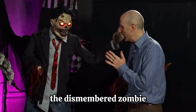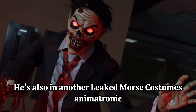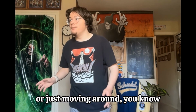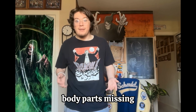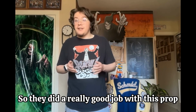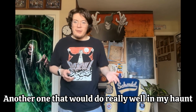Next up is Hops, the dismembered zombie. It's also another leaked Morris Costumes animatronic. Very unique. I'm sure Haunt Former would love this animatronic. It's so much better than just a basic zombie reaching out to you or just moving around, you know? This one actually has body parts missing and a really cool arm spinning motor. I never thought I'd say that. So they did a really good job with this prop, and I really like it. Another one that would do really well in my haunt.